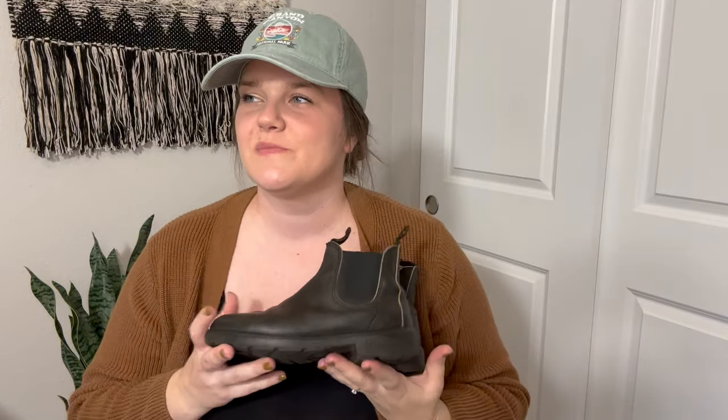I showed a story of me cleaning these boots on my Instagram, so I don't know if anybody follows me on there. I rarely post, but I'm trying to post more. But these are some Blundstones, and they are a youth size 1. So that would be a US 2, 2.5. These things were pretty beat up, and I was able to clean them up pretty nicely.